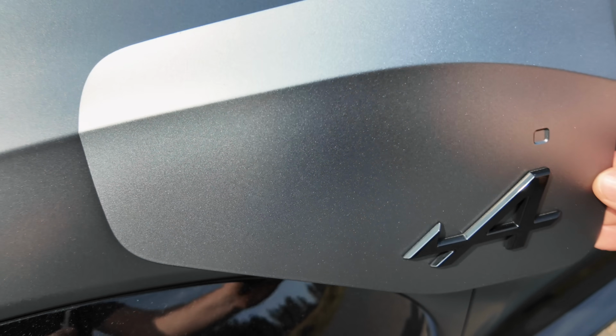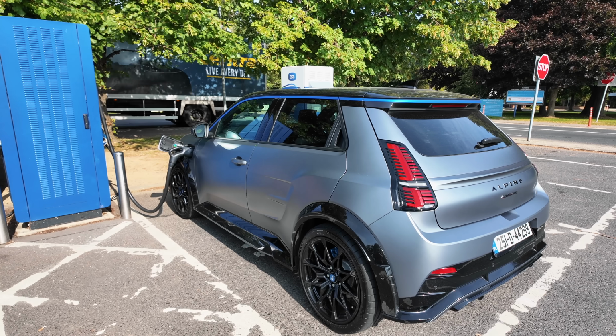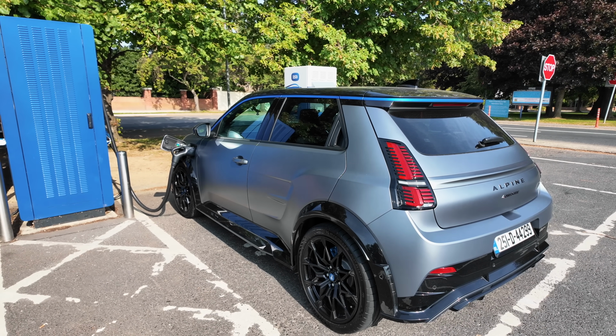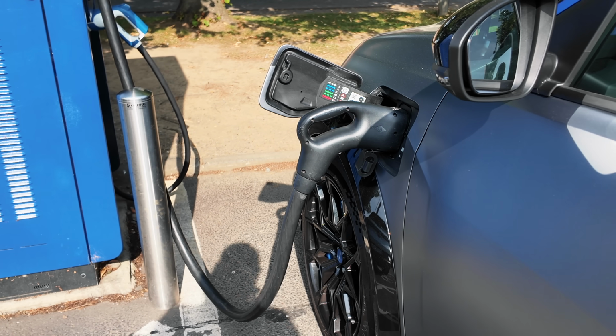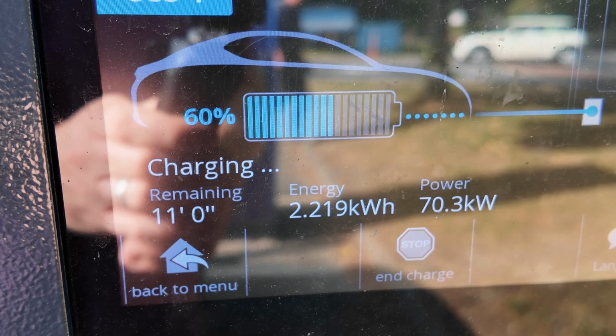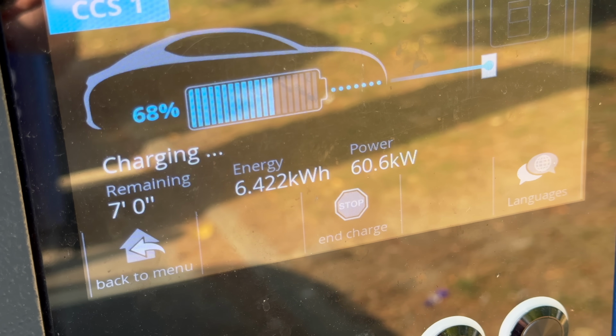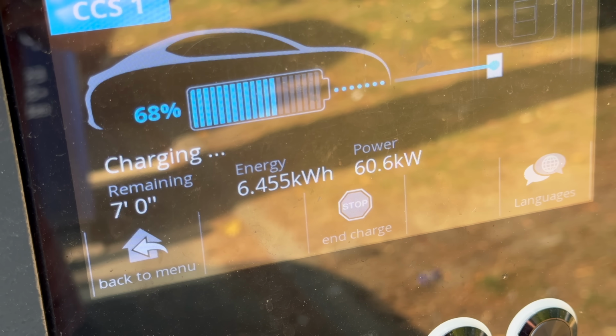We have 100 kilowatt DC charging in here. Charging curve today tested, battery was about 60% state of charge, so I wasn't expecting 100, and I was sharing one of those faster charges. Anyway, the charging curve stayed at about 70 for a little while, but once we got past sort of mid-60s, it trailed off quite a bit. So that's worth bearing in mind.